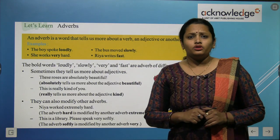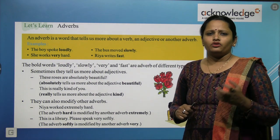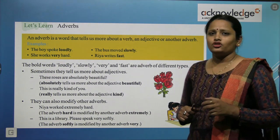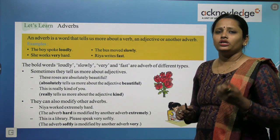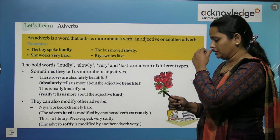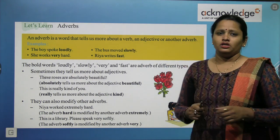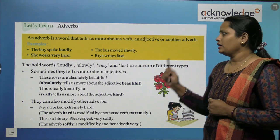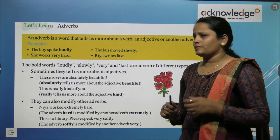So an adverb is a word that tells you more about a verb. So adverb एक ऐसा word होता है जो हमें verb के बारे में और ज़्यादा बताता है. Means doing words के बारे में और ज़्यादा बताता है. An adjective or another adverb किसी adjective के बारे में बताता है या फिर किसी और adverb के बारे में और ज़्यादा हमें explain करता है.